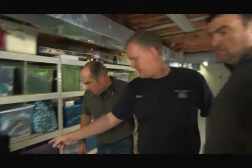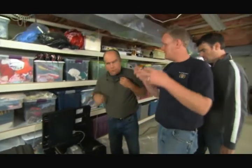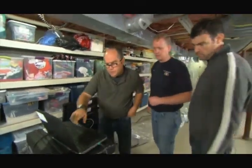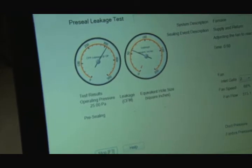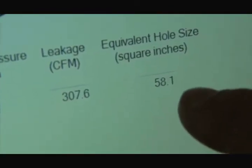We did. We ran a pre-test. Okay. So we used the fan in this box to blow air into the duct system and see how much air is going to leak out. So that pressurized the ducts, and you got it tied into the computer here. Correct. All right, so how did we do? We lost 307 CFM, cubic feet per minute, and that's equivalent to a hole in your ductwork of about 58 square inches. That's a big hole.